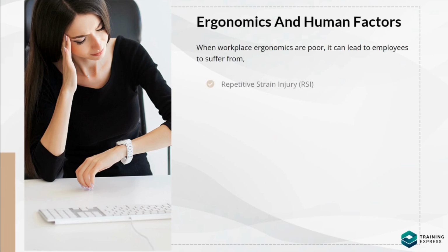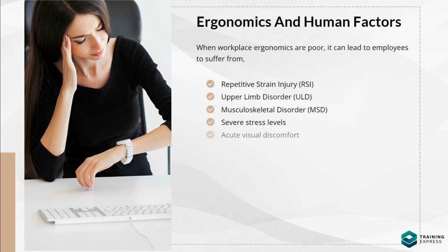When workplace ergonomics are poor, it can lead to employees suffering from repetitive strain injury, RSI, upper limb disorder, ULD, musculoskeletal disorder, MSD, severe stress levels, and acute visual discomfort.